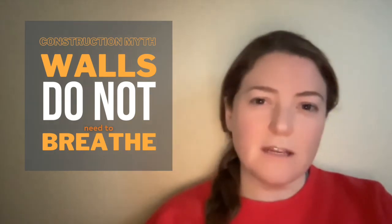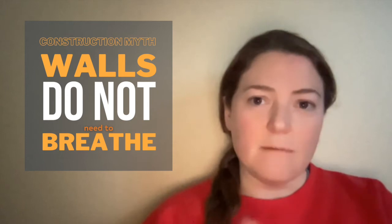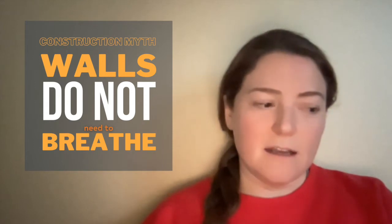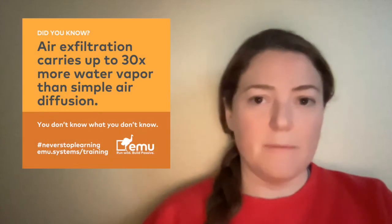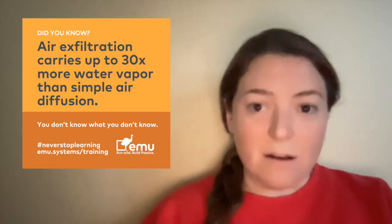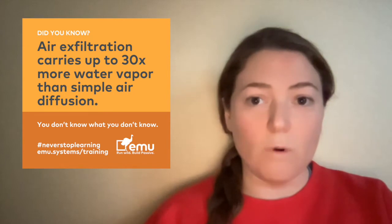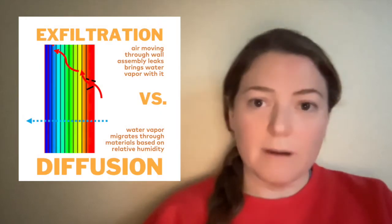A lot of the confusion about walls breathing also just comes from a misunderstanding about how air and moisture migrate through assemblies, which is not the same way, and a misunderstanding about the order of magnitude of where danger is. One thing that has come up for me a lot, even in building science conferences, is that people talk interchangeably about vapor diffusion and air exfiltration. But what we know from scientific studies is that air exfiltration can actually carry 30 times more water vapor than simple air diffusion. Now, if you're like, what are you talking about, Mariana?